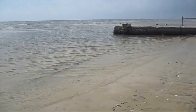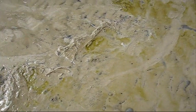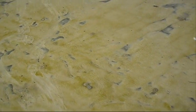We've just arrived at the east side of the walking pier. And the rough surf yesterday has left an ugly, ugly mess with us again today. Bird feathers, tar balls, slimy, gooey residue, foam. I'm sure we're going to find God knows what.